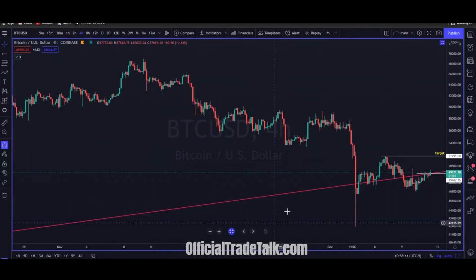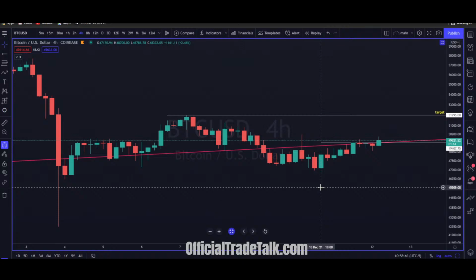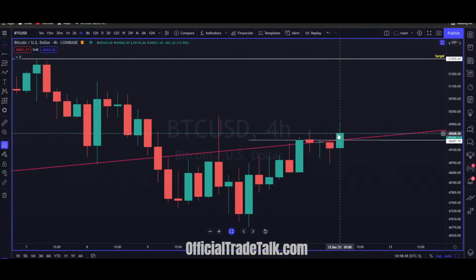So here we go, 4 hour chart. You can see that we are currently above that, but there's 1 minute left on this close. So it looks like we're going to get that close, but we don't want to see a bearish engulfing. So as long as we keep going higher, you can see that on the 4 hour time frame, you've got resistance levels that are going to come into play before you even get to that target.